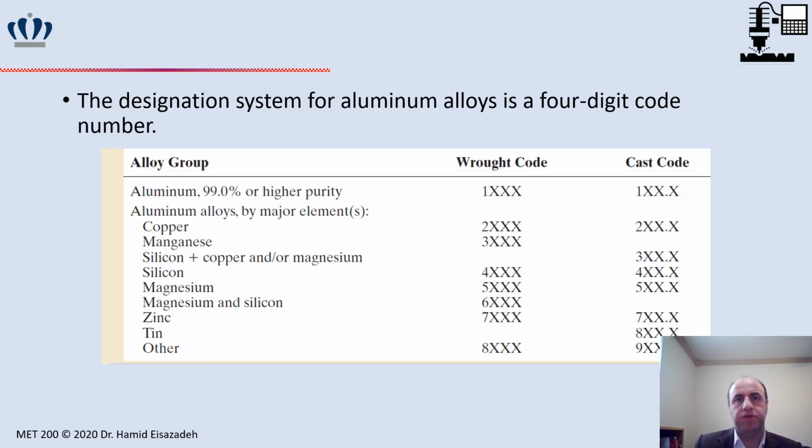This chart shows the designation system for aluminum alloys. As you see, we have 4 digits. If it is wrought aluminum, we have these 4 digits without any decimal point, but in cast aluminum we have 1 decimal point. For aluminum with 99% purity, we have 1 in the first digit, the leftmost one. But if we have some alloying element, then the name is going to change. For example, if you have copper, it takes digit 2. And if you have manganese, it takes the digit 3.